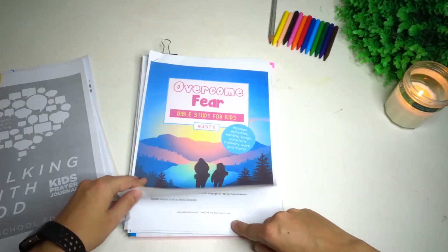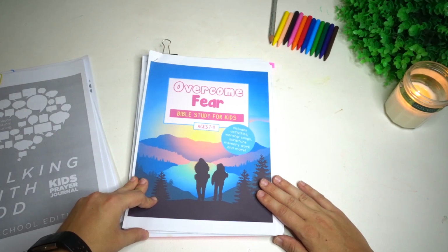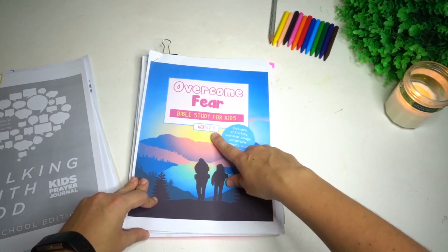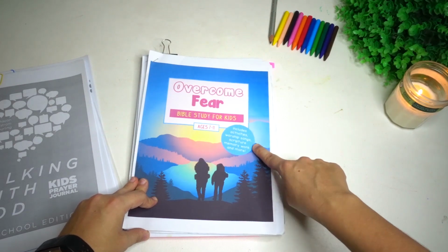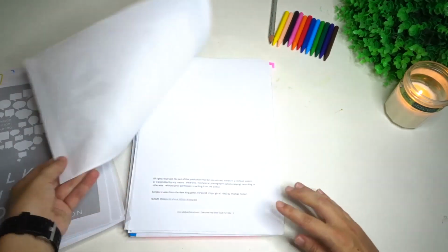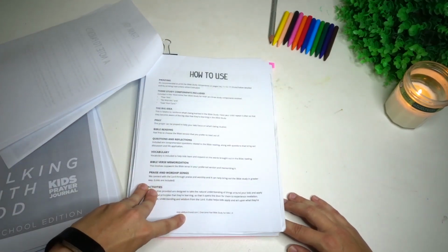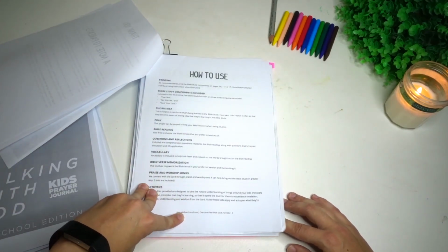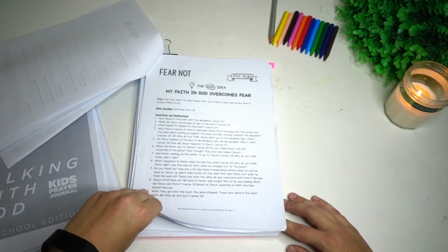Okay, now this is what we did last year. This is from Wildly Anchored, and we loved this Bible study dealing with fear. It's for 7 to 11-year-olds, but my 6-year-olds understood it fine. It has lots of activities, including worship songs, scripture, memory work, and more. She did a wonderful job. This one was free back at the beginning of coronavirus, but Wildly Anchored has other Bible studies for kids on her website, so I definitely would recommend them. I want to get more from her in the future.